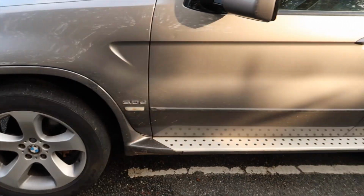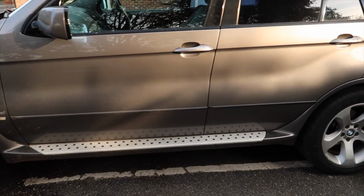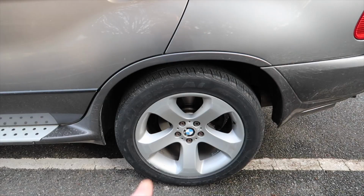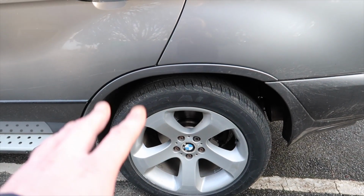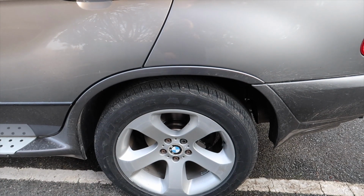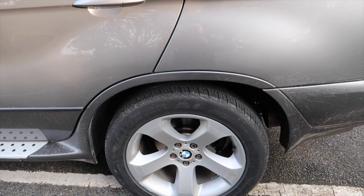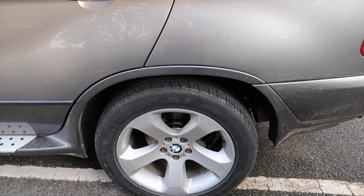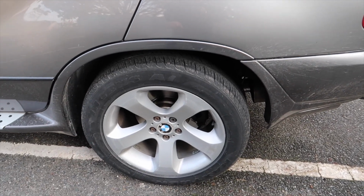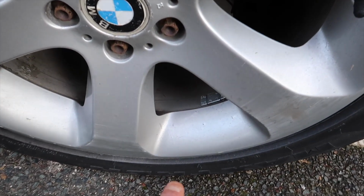Now another common problem on these, which I've spoken about quite a lot, is the wheel balancers on these alloys. I have told a lot of you guys, the wheel balancers like to come off when they're jet washed. This is a common issue on them, and I've had it across every X5, including this one when I bought it. When people take their cars to be jet washed and they spray inside the wheels, as you'll see right here, the balancers are here.